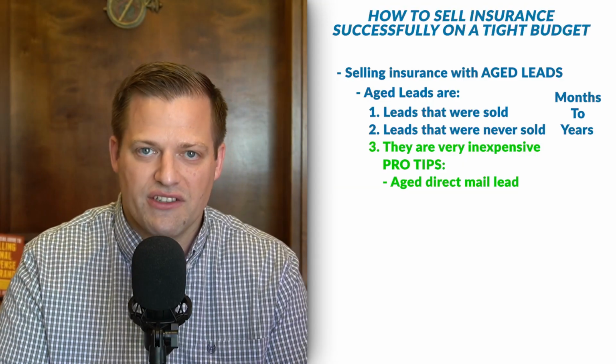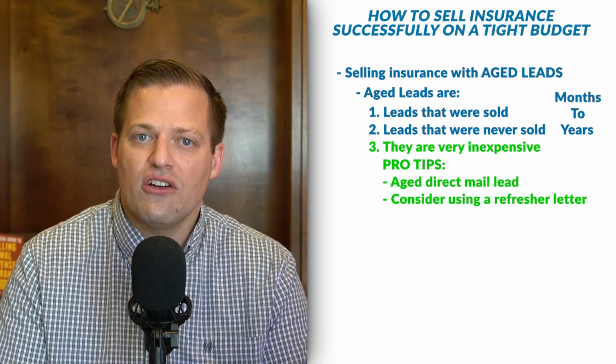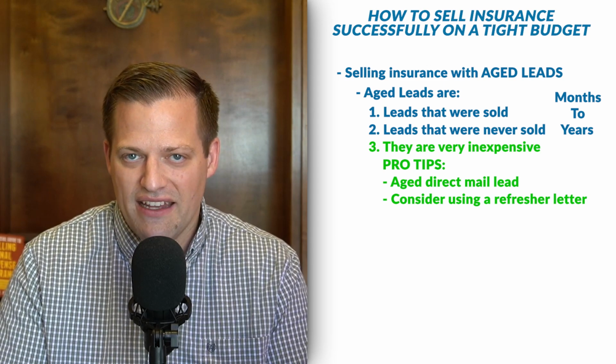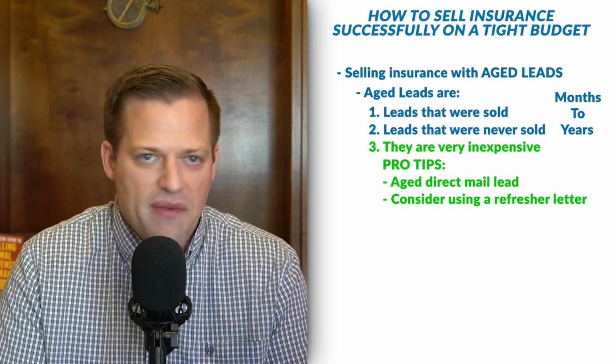And then one last pro tip on this too, guys. Consider using a refresher letter. A refresher letter is when you send out a letter to all of the people who sent back these cards, reminding them that they did that and telling them that you plan on dropping in or calling them to give them the information they requested.